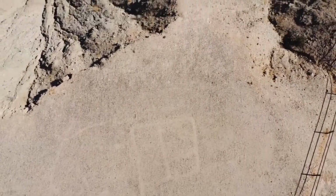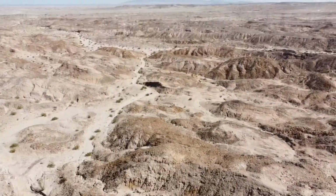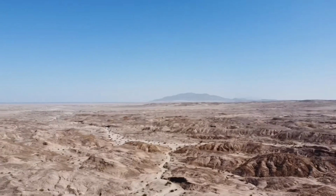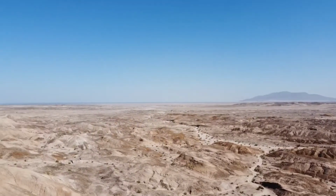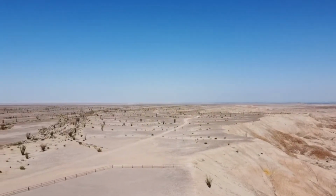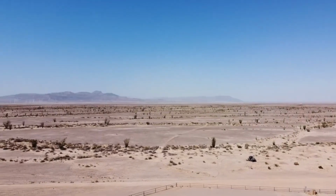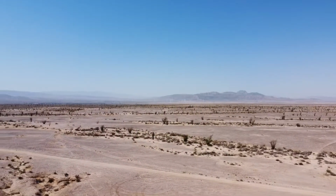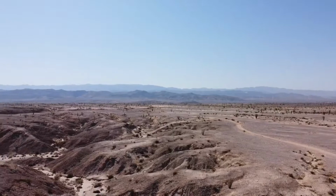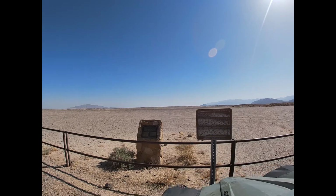Looking directly to the south, you can see Mount Signal in the distance. Was this intaglio lined up with Mount Signal for any particular reason? Now we'll be heading down the road another 500 feet to two more geoglyphs.